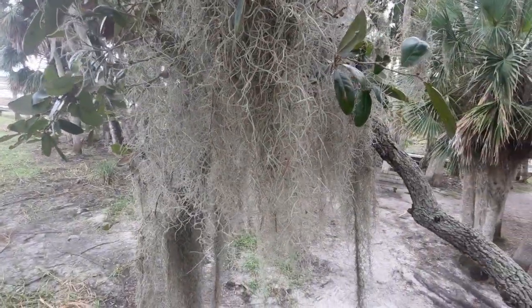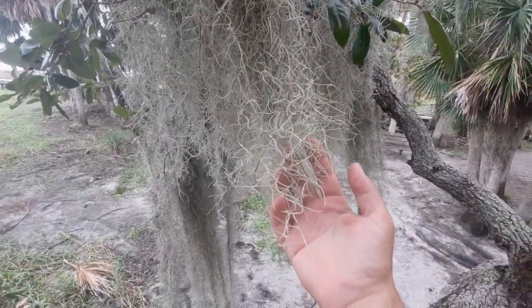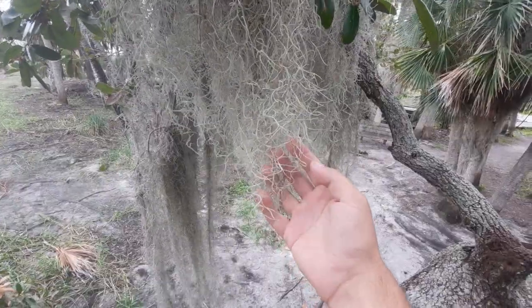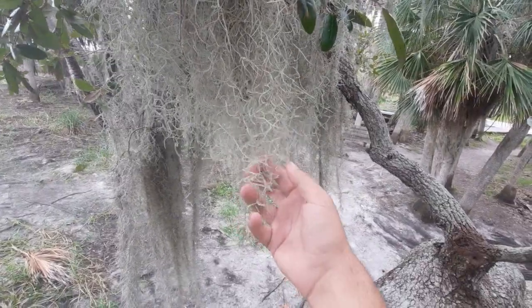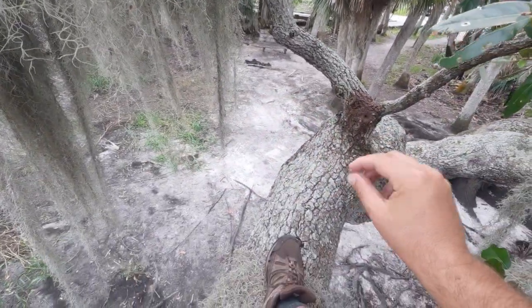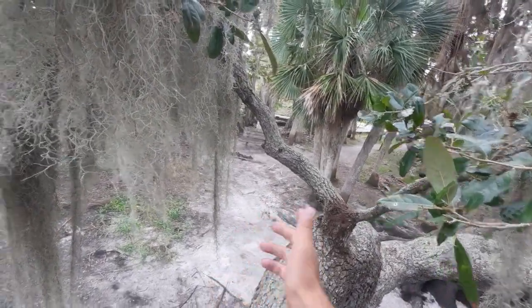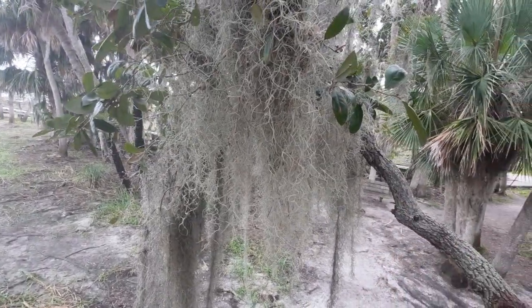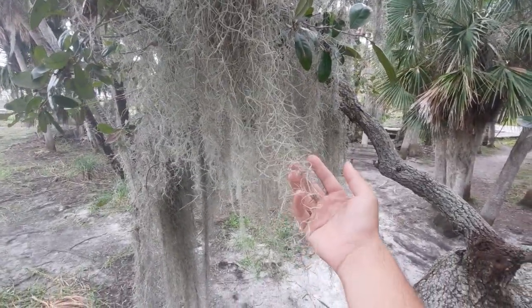Oftentimes, you will find Spanish moss right here. That's in my hand. The thing is, this isn't a true moss. True moss is stationary. Excuse me. This is stationary too in a sense, but moss is actually attached to the bark. I pointed that out in one of my videos from earlier, where you could actually see true moss. But no, Spanish moss qualifies as an epiphyte, which basically means that it's an air plant.